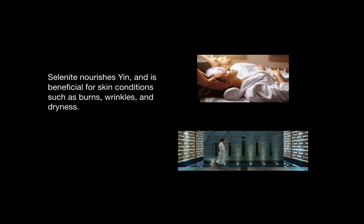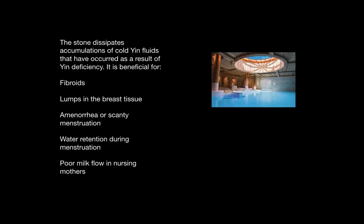It nourishes the cooling, consolidating yin fluids, which are associated with the hormones, and is beneficial for skin conditions such as burns, wrinkles, and dryness. This stone dissipates accumulations of cold yin fluids that have occurred as a result of yin deficiency. When yin is deficient, yang is naturally excessive and dries up the remaining yin fluids. Sometimes stress can dry up the yin fluids as well.